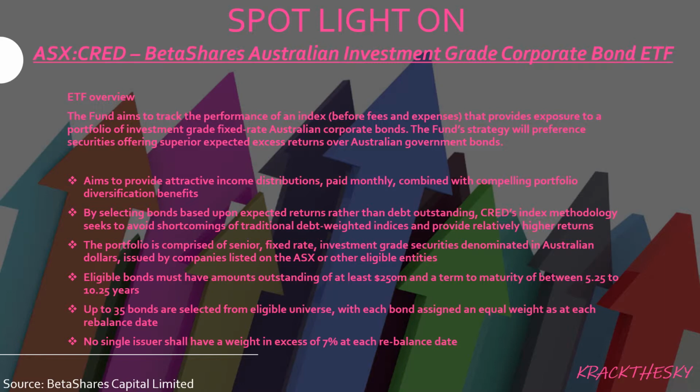So the portfolio is comprised of senior debt, fixed rate, investment grade securities denominated in Australian dollars, issued by companies listed on the ASX and other eligible entities. So there are some foreign bonds in the list, and we'll see them later. The eligible bonds must have amounts outstanding of at least 250 million and a term to maturity between 5 to 10 years. So there are up to 35 bonds selected from the eligible universe.